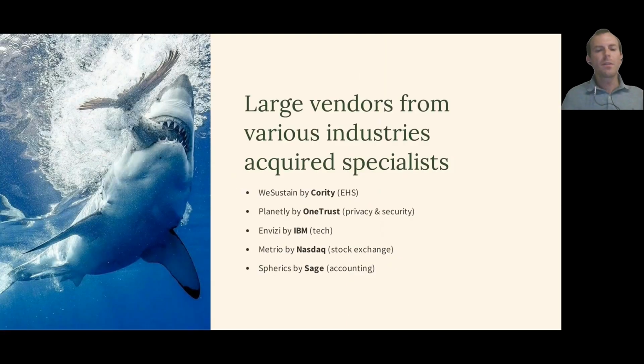Another trend that we have seen is, I would say, the acquisitions that occurred in the past years. So instead of developing in-house capabilities, some large software vendors and services firms have been acquiring specialized companies in order to grow their reach into the carbon management space.